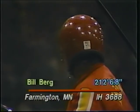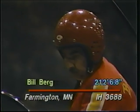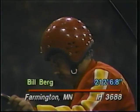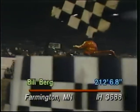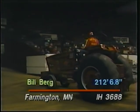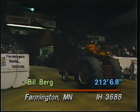And here it is, 2:12, 6.8. And that is going to be good enough to put him in third place behind Jerry Hart and Bobby Byrum. 2:12, 6.8 for Bill Berg. And that'll bring up son Bret next.